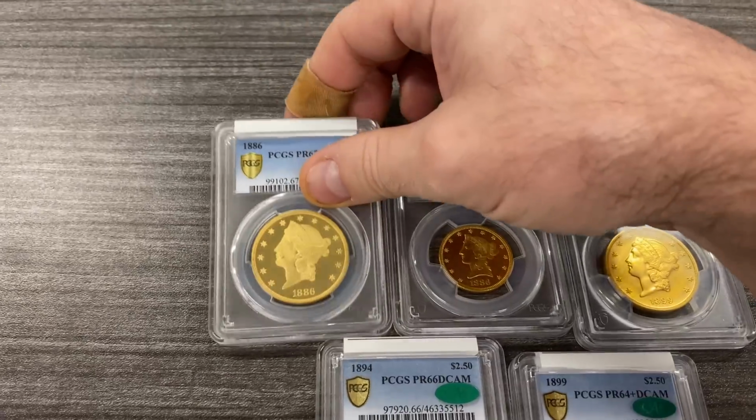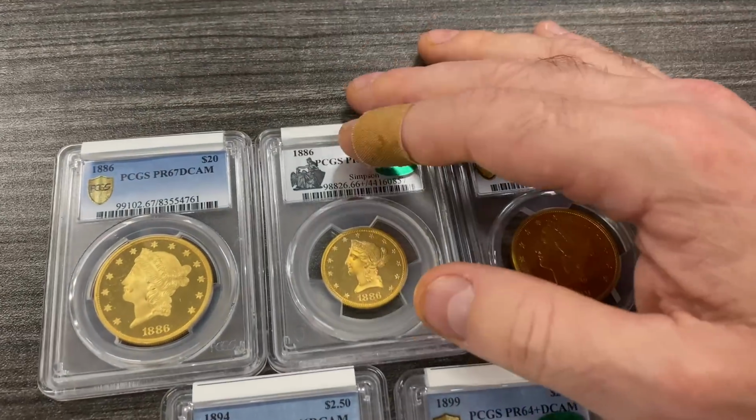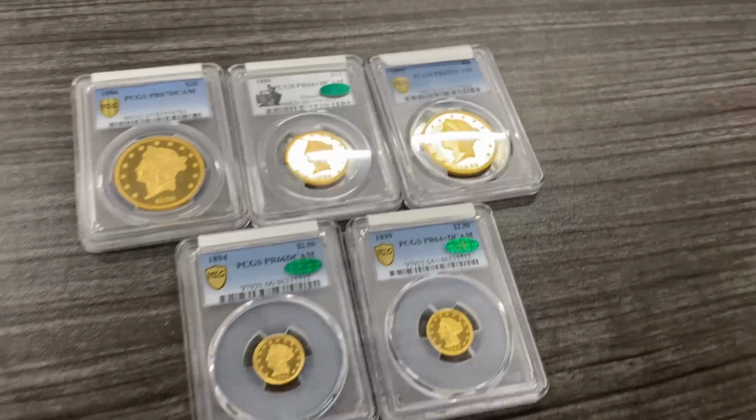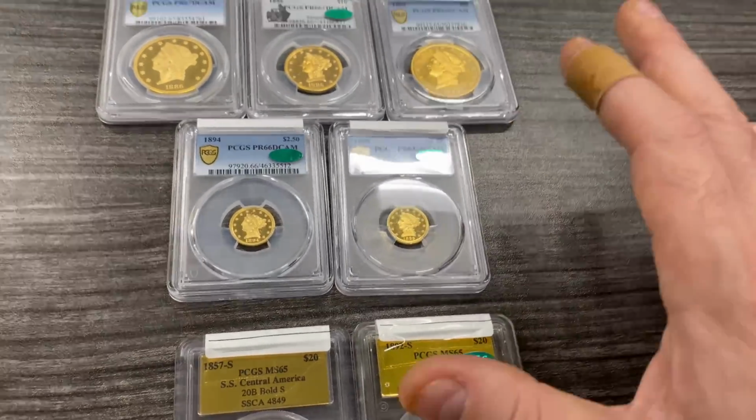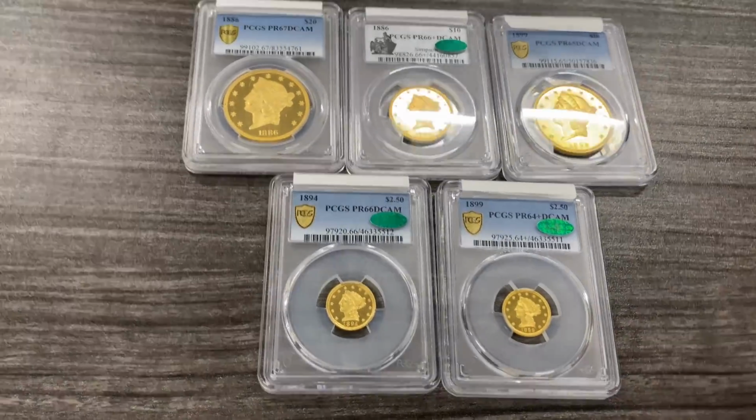Now, I'm not doing this all on my own. I do have Larry here with Stack's Bowers Galleries. And Larry, I don't proclaim myself to be an expert when it comes to proof gold from post-Civil War times. But that being said, why are these valued so high?